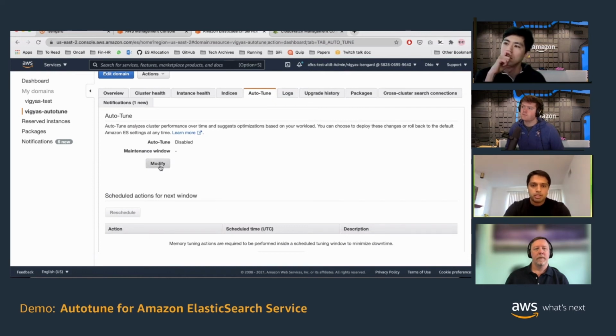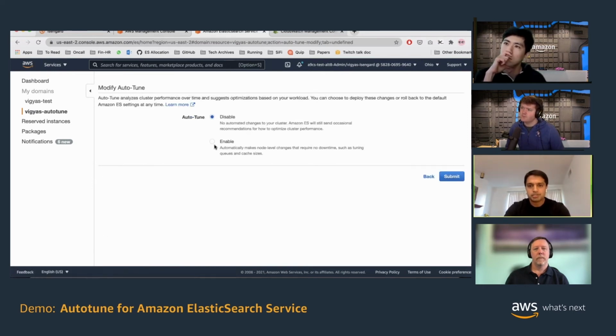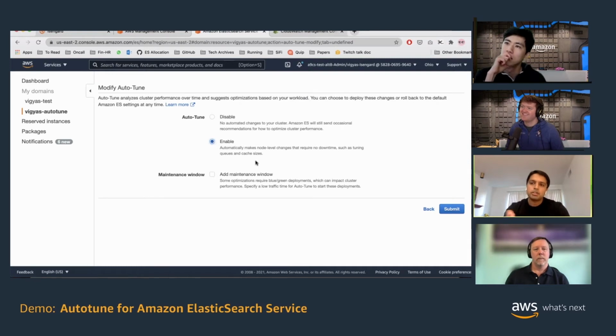When you enable Autotune, you give it a few inputs. Of course, you enable it. And you can also add a maintenance window to it. Now, there are certain auto-tuning actions which apply at a node level and which can dynamically update the size of data structures, and you don't really need a JVM restart. But if you're changing some deep JVM settings like your generation size ratios, or if you're literally adding more heap and changing the garbage collector in your JVM, then you need to redeploy. And that is all handled by the managed service. When that happens, there is no disruption, there is no downtime.